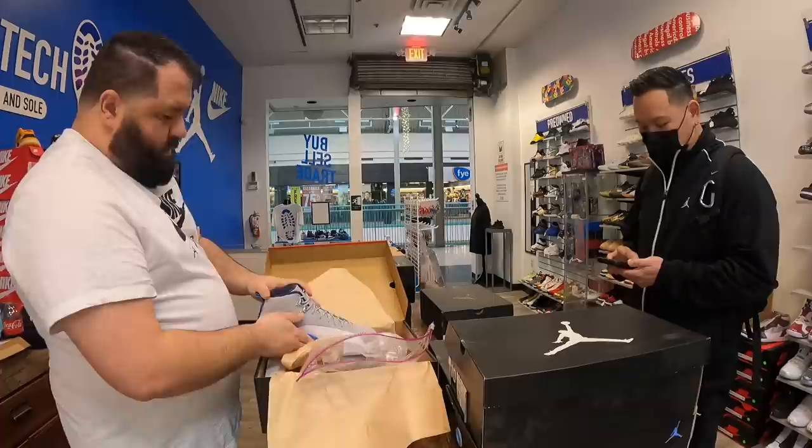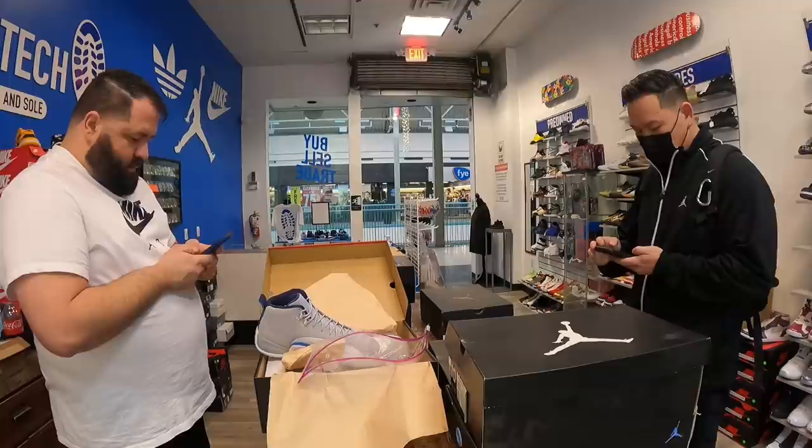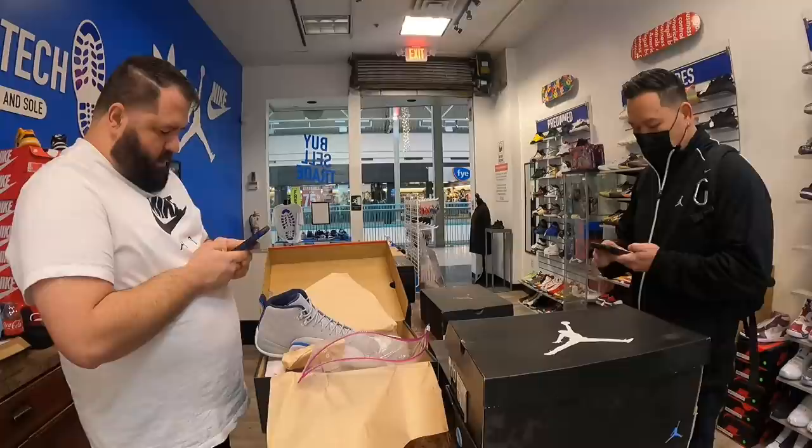What's that? Sovereign on these. This is the Wolf Boy 12. It's a gray university blue. That's what it is. Double Wolf Boy.